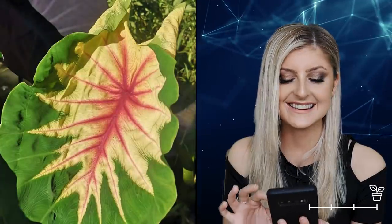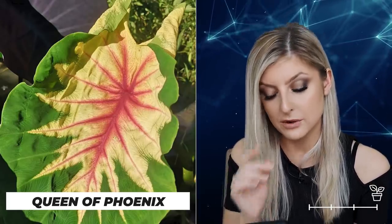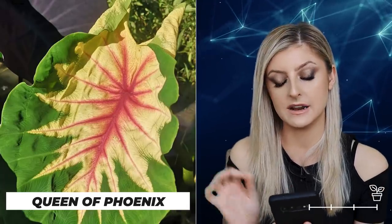Right, this is weird. This is weird, and I do think this is fully unfurled. I think it just looks like this. It's really weird. So this is the Colocasia Queen of Phoenix, and I'm pretty sure it sells for 10,000 for an adult plant. Yes, really, 10,000. Ew, ew, ew. But it's quite pretty. Again, not quite my thing. I can appreciate the niceness in it, but it's not quite my thing.